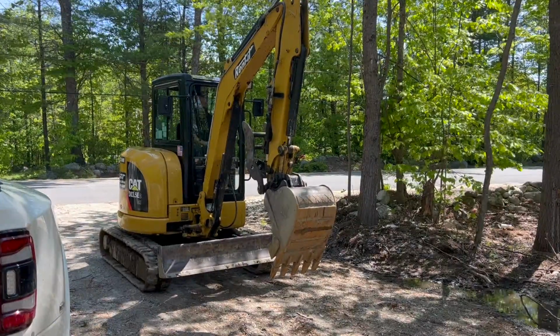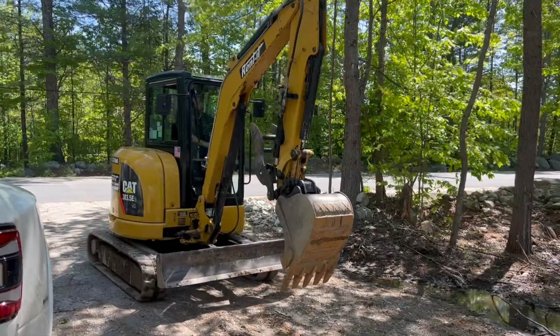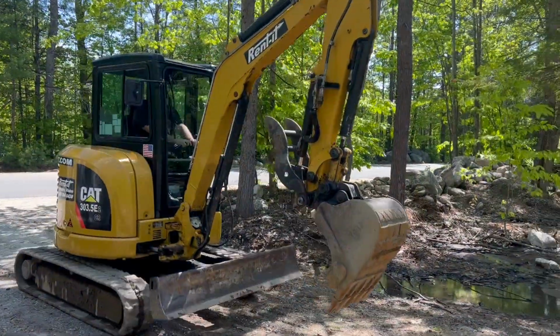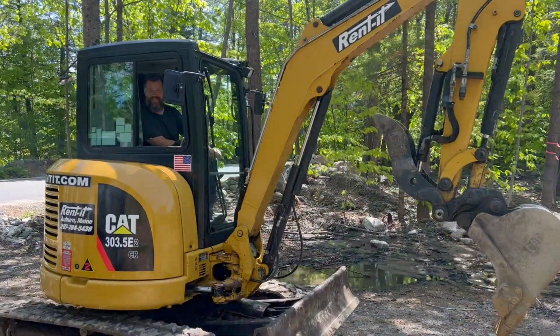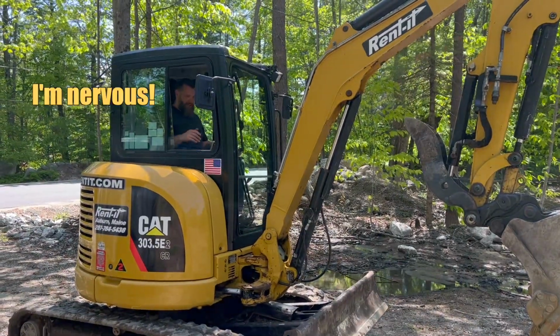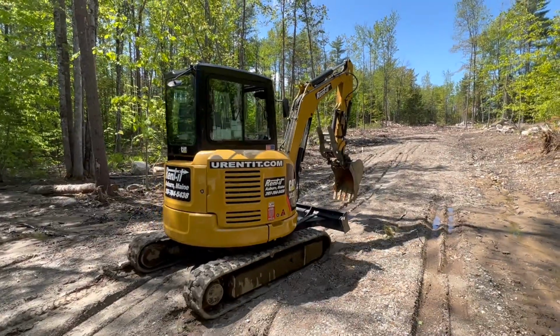First time that Jay's ever worked an excavator. So let's see what happens. Doing pretty good now. What? You're doing pretty good. I'm nervous. Here he goes.